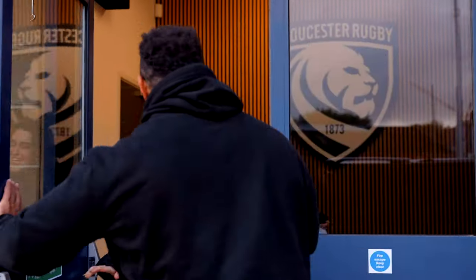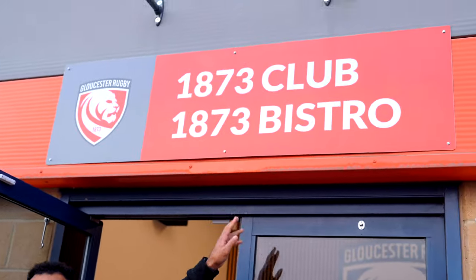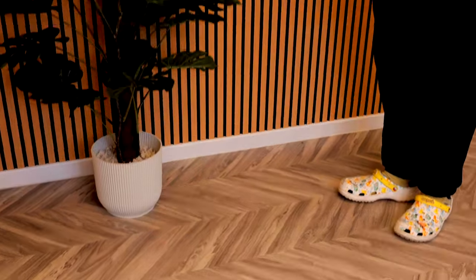Hello, thank you, Katie. So, this is the door. If you've got the hospitality at the 1873 Club and 1873 Bistro, make sure you use the full name at all times. Then you'll get to come through this lucky door. This door's just for you. You'll be greeted with some nice laminated flooring, wood paneling, fake plant, and a black and white Gloucester badge. And then you make your way upstairs.